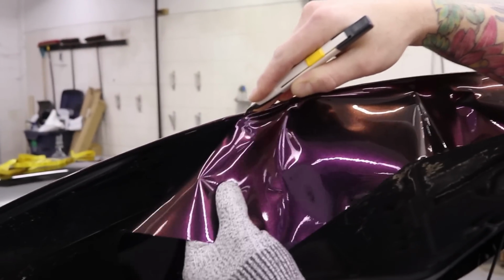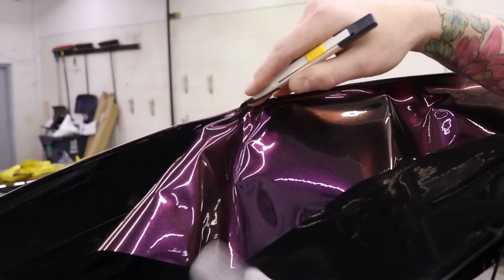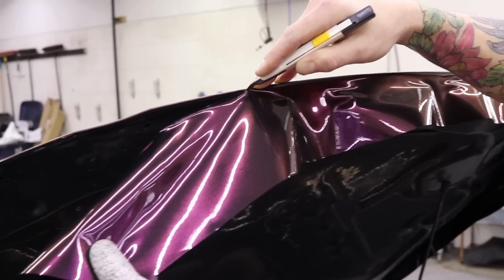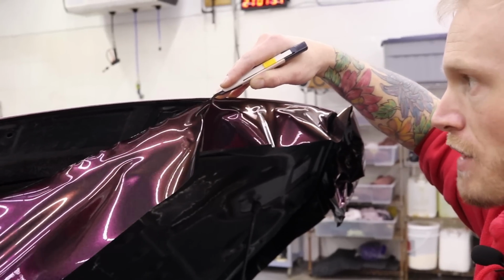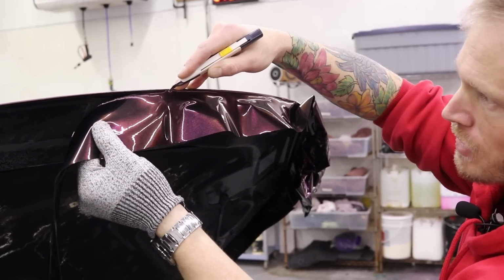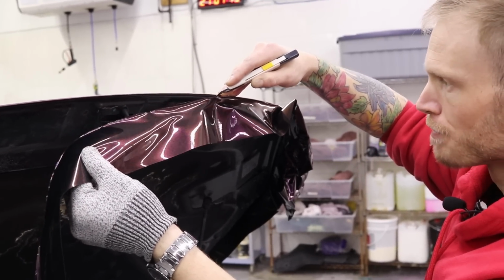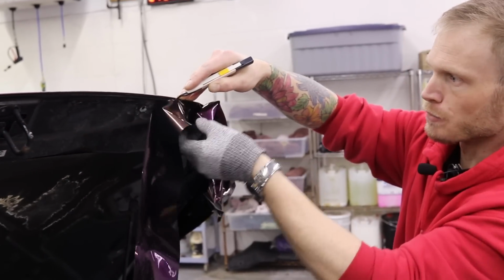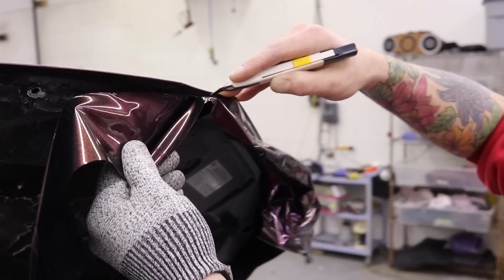So I'm pulling down exactly down in this direction, the whole way across. This keeps the cut very easy. You can note where my middle finger is relative to the blade. It's right behind it, or in front of it actually. And I use it as a guide, just like I'm drawing or writing my name or something along those lines.